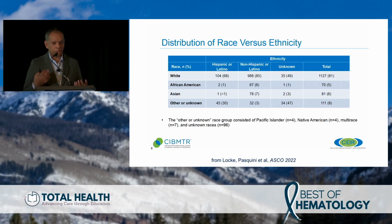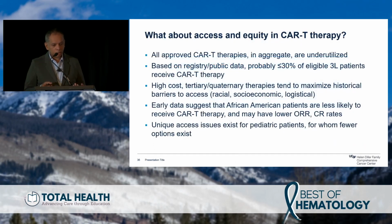Historical, socioeconomic, geographic, educational, and insurance barriers are magnified when it comes to curative and very expensive therapies. So all approved CAR T-cell therapies in aggregate are underutilized. Based on the registry data, and this is to me shocking and depressing, probably less than 30% of patients who meet the label criteria for third-line relapsed refractory CAR T-cell therapy 5 years after approval are receiving those therapies. That is really bad, and that's something that all of us should really be thinking about and trying to fix.